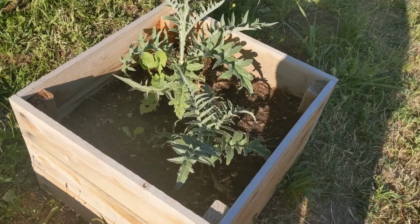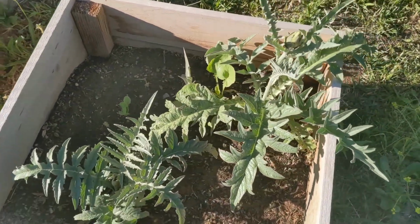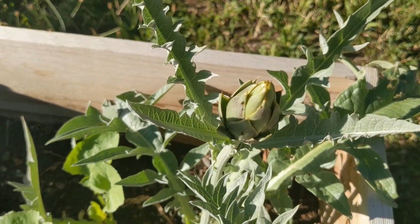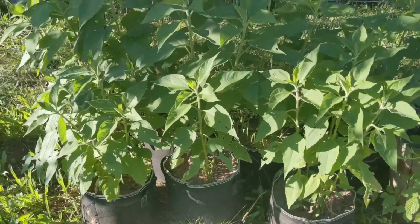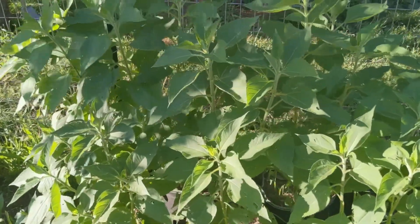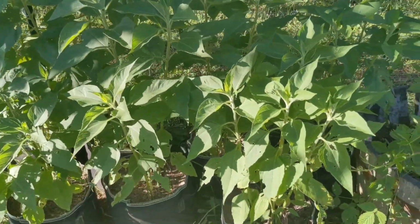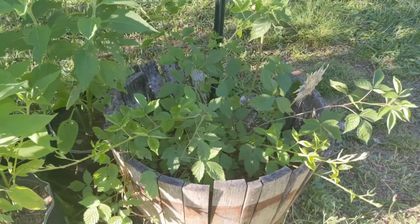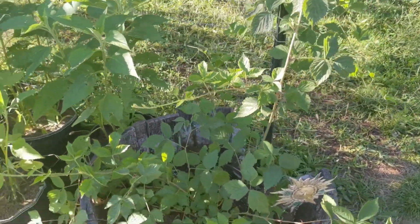And then over here, I have artichokes. In fact, let me get you close up here. You can see I have an artichoke growing. And then over here, I have a bunch of Jerusalem artichokes. And they are all doing awesome. I cannot wait for them to flower. And then last but not least, our other boysenberry bush, which is also growing absolutely beautifully.